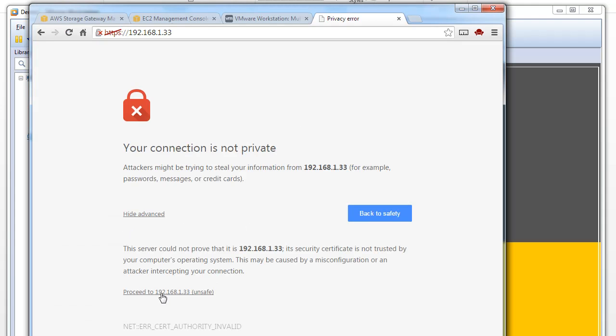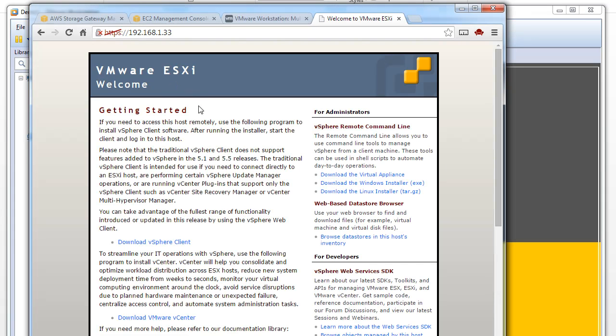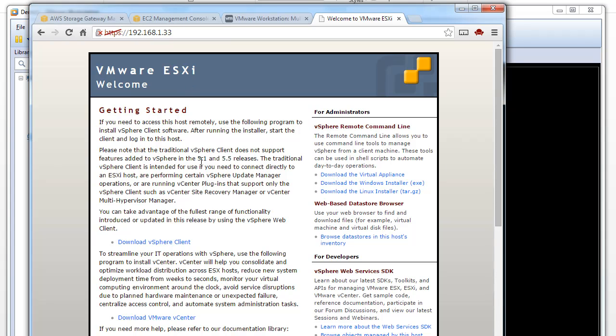We didn't use an SSL, but we trust it. So yeah, here's the VMware ESXi welcome page. It means this is up and running, which is great. So what we want to do for this, we want to download the vSphere client. So that was basically step 1. Now we want to connect to this virtual machine and launch the virtual machine for the storage gateway.